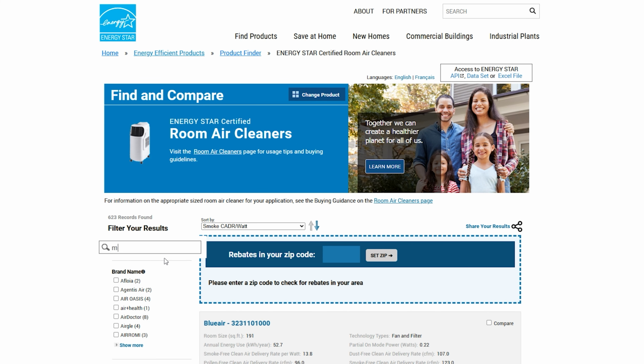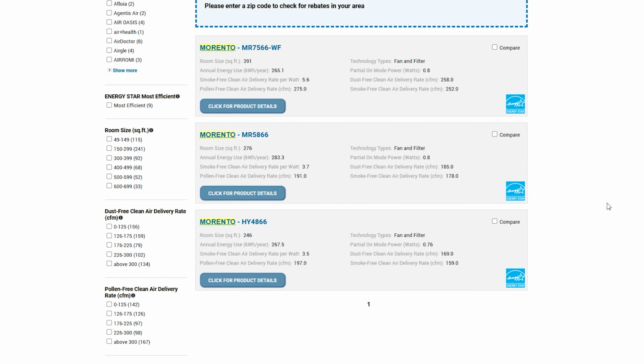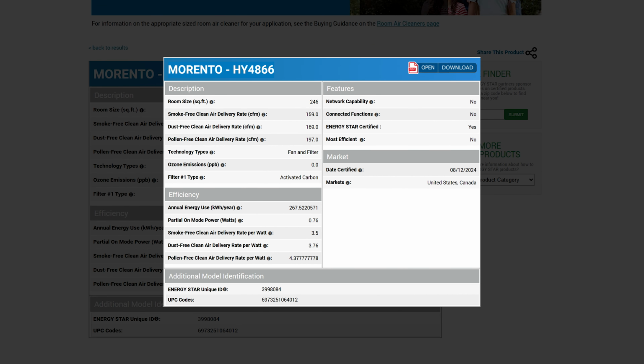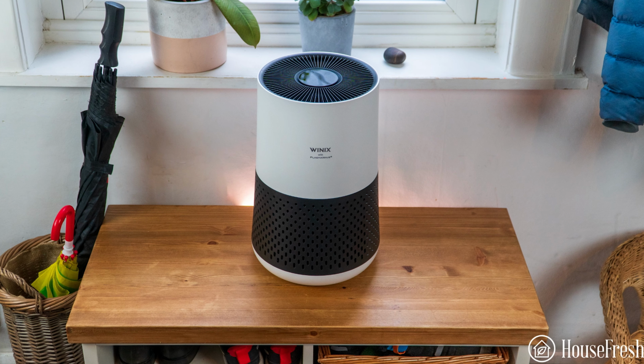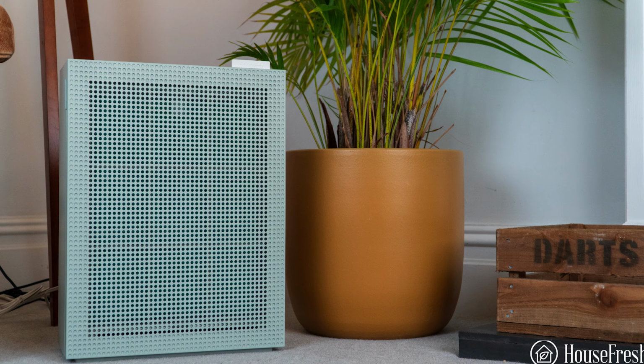It's rare to see a new brand send their device to the Association of Home Appliance Manufacturers for testing, so I was surprised to see that Morento has sent the HY4866 to AHAM for a KDAR test in 2024. It has a dust KDAR of 169 CFM, so it should be a little quicker than our recommended air purifiers like the Levoit Vital 100S, which completed in 37 minutes, the Winx 8231 completed in 40 minutes, or the Coway Air Mega 150, which completed in 38 minutes.